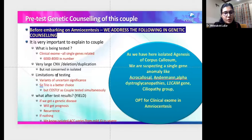So trio is always a better choice in fetal testing. That trio means you are taking the amniotic fluid of the fetus, plus you are taking the parent sample and doing clinical exome in all of them. Because when you get a certain mutation in the fetus, you can know which parent it has been inherited from. So it is cost effective and a time effective testing technique in fetus, because we have to tell the patient if they need to continue the pregnancy or not. And what happens after the test results?